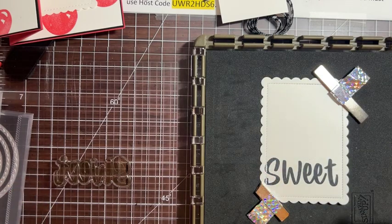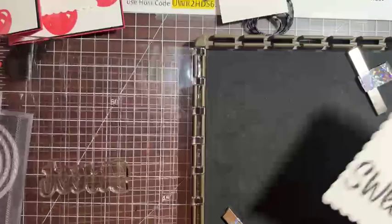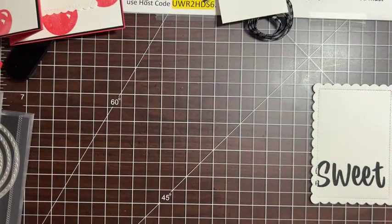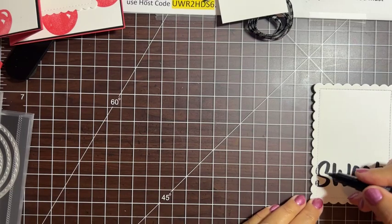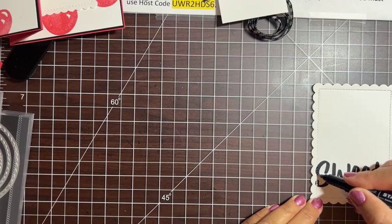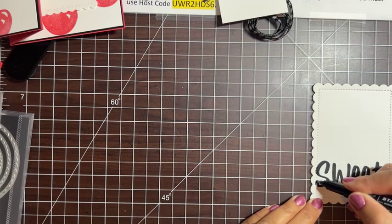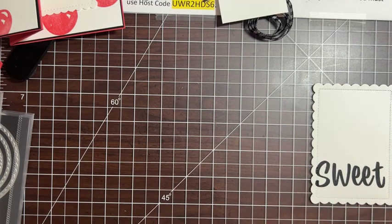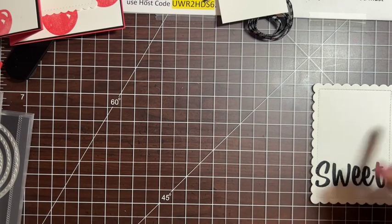And I want to carefully lift this up because I want to make sure my paper doesn't move in case I need to stamp it again. And actually I'm not going to stamp it again because it came out pretty good. And I'm a little bit off the paper, so I didn't mean to do that. I didn't really place it right. But we're going to go with it anyway.